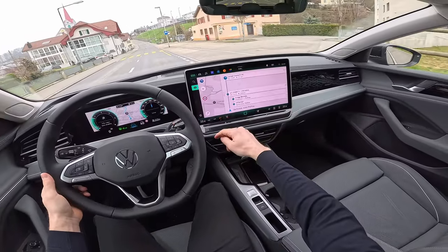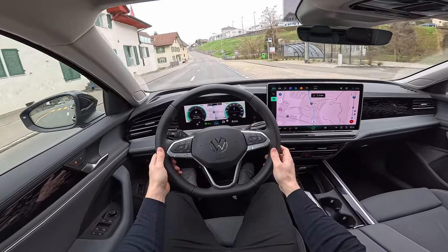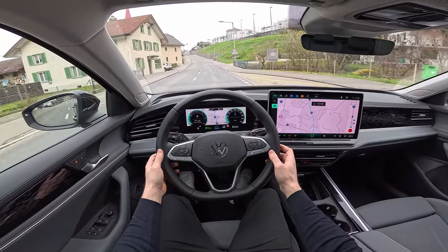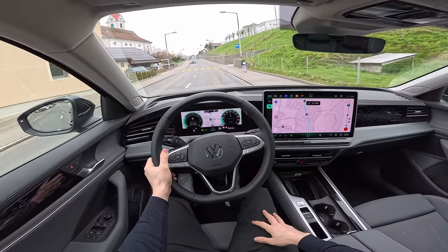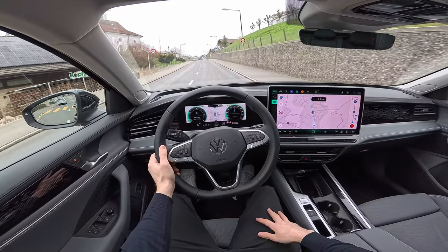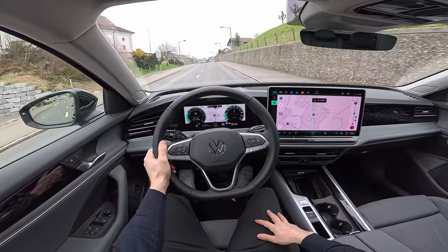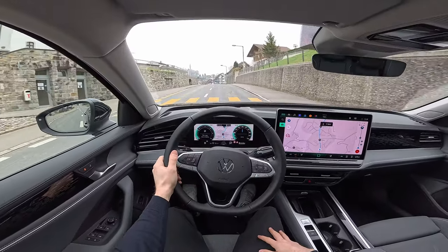Now we have a trip of around 32 minutes. So then we will see what the consumption will be in the end. So now you can see the car, it's still driving itself. Here we have to drive 40. There are schools around here, around this town.